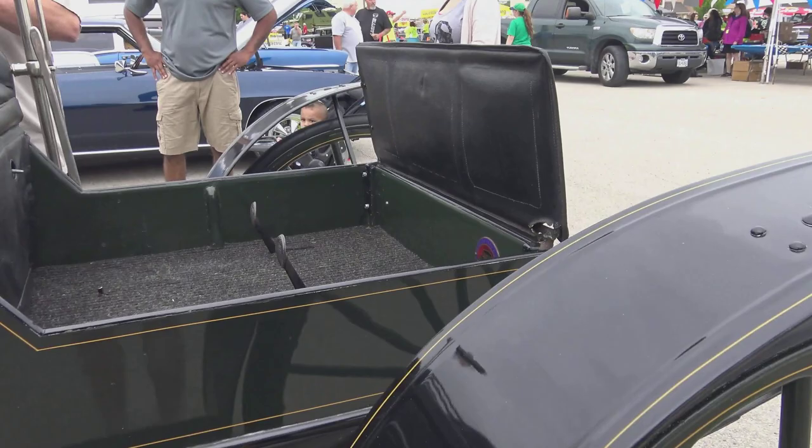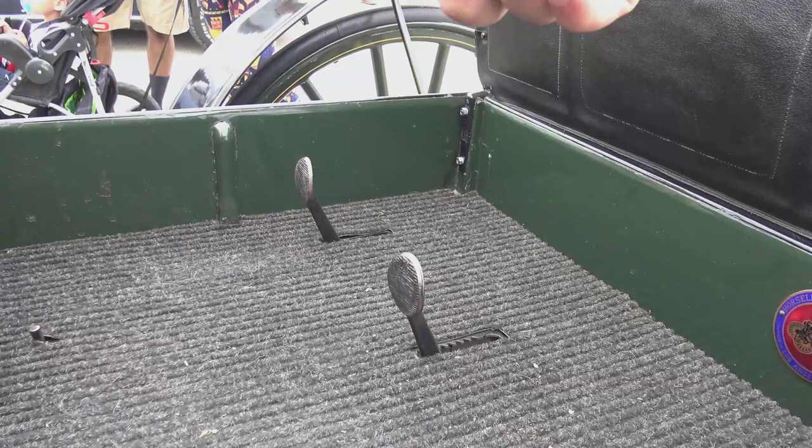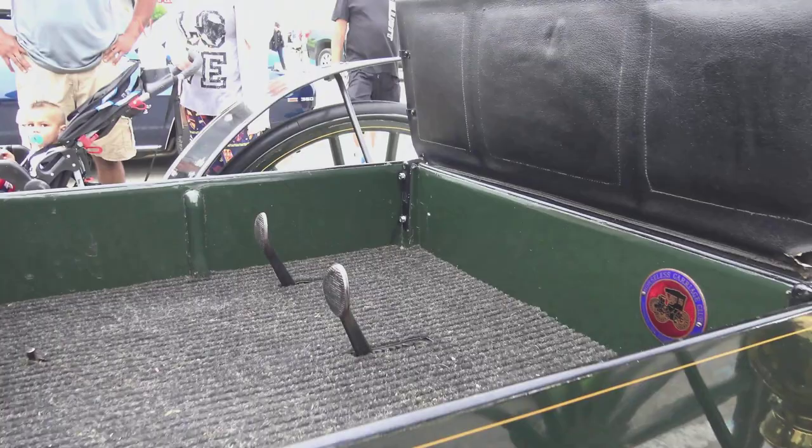So is this like a T? Is that your forward gear? Is it single? Right here, it's a friction drive in back. It's a little different than a T. I couldn't hear T's do that. I just need a good T to do something like that.